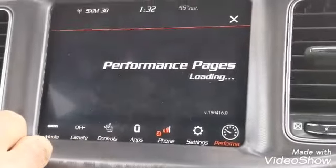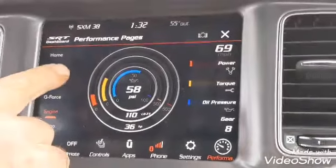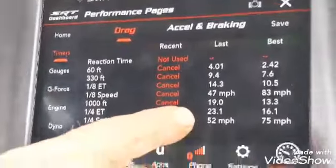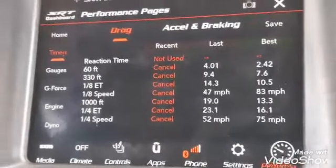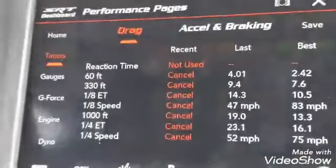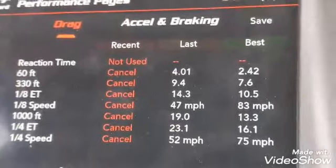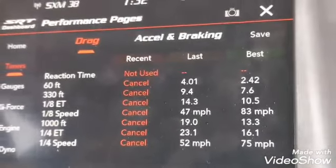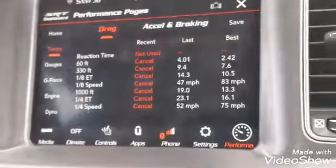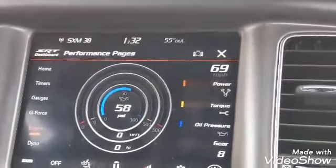Okay, put in the performance pages to check out what the 60-foot was. And I think that in the 2020 you are able to change your sport modes. A 4.0. Oh, that's pretty cool. Look at my best though, guys. 242. How did that happen? Yeah, I don't know how that happened. What kind of rear end you got in yours? I have no idea. We're going to have to pull up the specs on this vehicle because the 242 is a pretty damn good 60-foot mark. And that means that this thing must have a double Hemi. No. Anyways, it's a 392 Scat Pack.